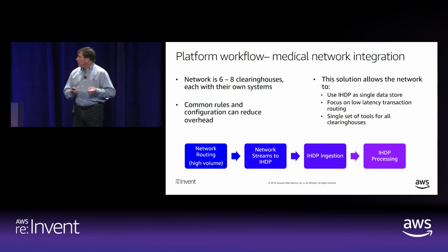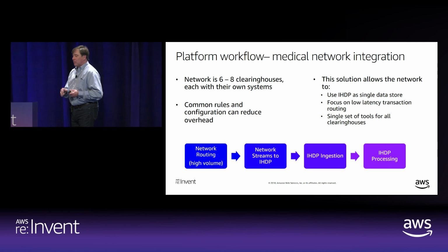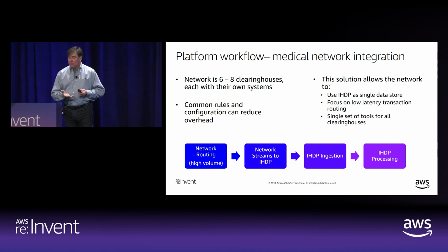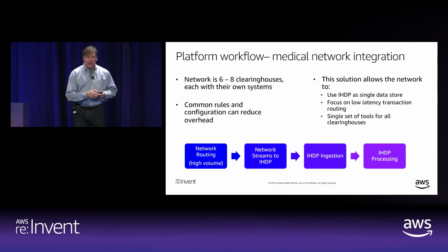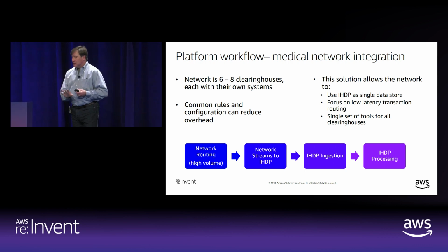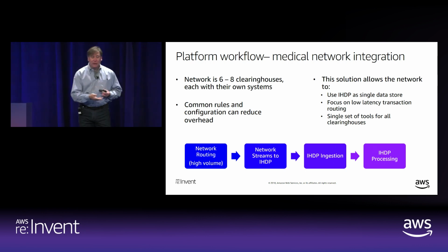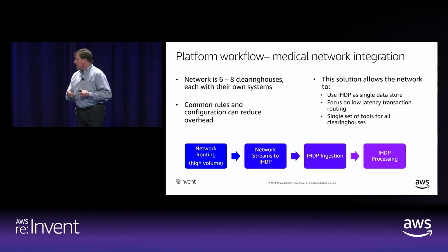So the final example that we'll talk about here is about medical network integration. We talked at some point earlier about how we've had a number of logical abstractions over the disparate clearinghouses that exist within the world right now and in our system. Having common rules and configuration information that apply at that logical level allows the on-the-ground network teams to focus on the things they do best, which is the real-time network integration or operation, and it allows the upstream analytics and data management folks to work on the things that we do best.